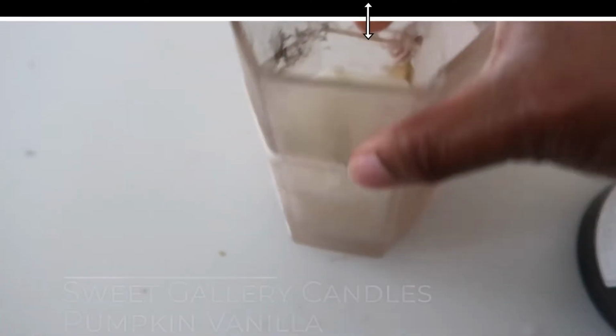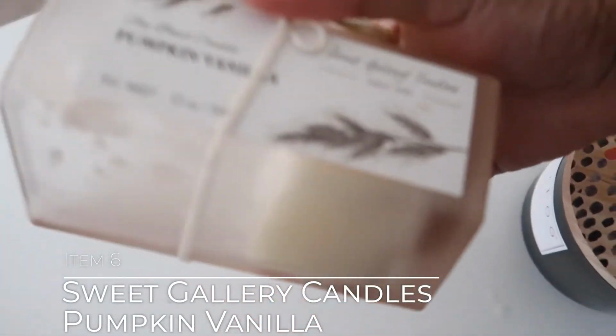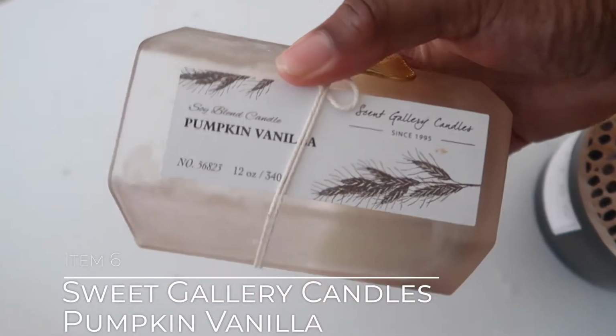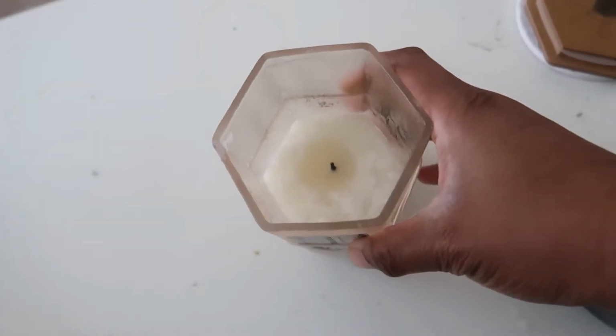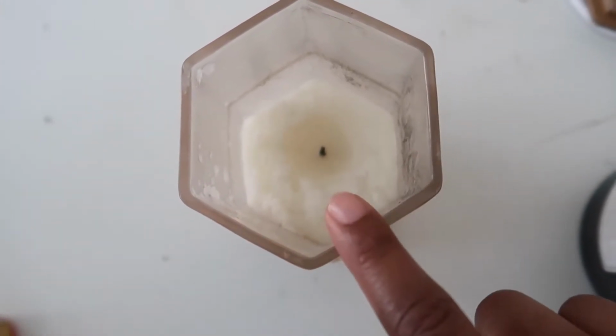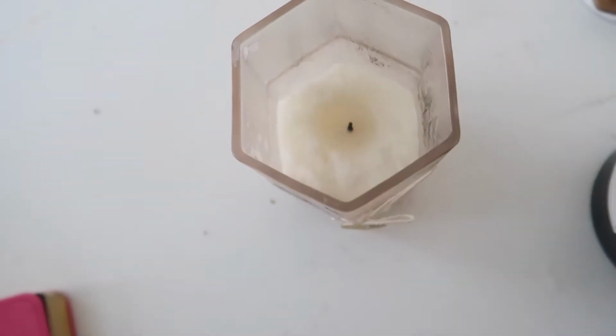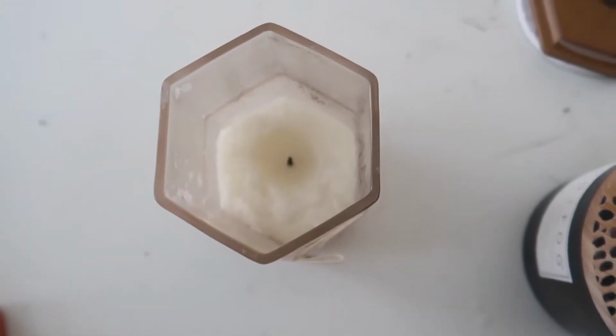Okay, so guys, in addition to having pumpkin week, I had this pumpkin candle. It's pumpkin vanilla, and I purchased this from Home Goods. Oh, sorry for the ashy hands. This does not stay wicked. And you can see how it's a 1, 2, 3, 4, 5, 6, a hexagon.